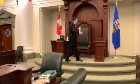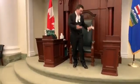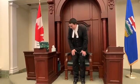If we head all the way up to the speaker's dais, of course, this is where my seat is. This is the only spot that the Speaker of the Legislative Assembly of Alberta is allowed to sit. No other seat in the chamber can the Speaker sit in. So here it is, and all around me there are a number of things that help me do my job.